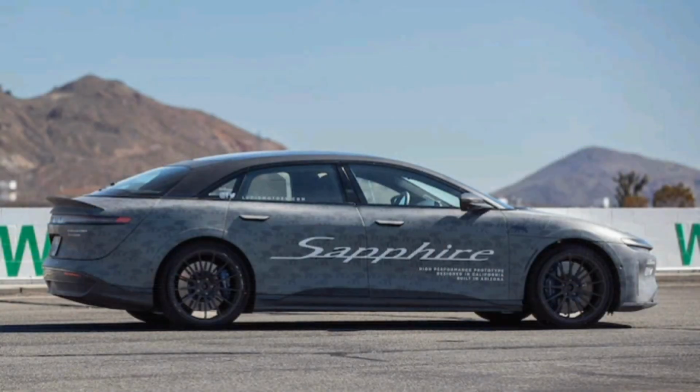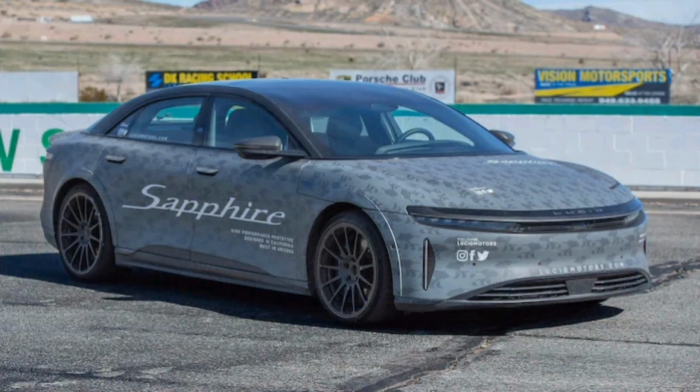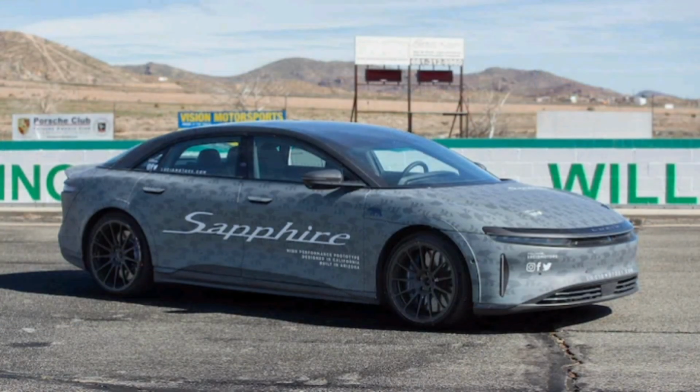But if the final tweaks make the Sapphire more enjoyable than an M5 CS as an all-round proposition, then it will be truly remarkable. Lucid isn't there yet, but it's chipping away and loving every second of the process.